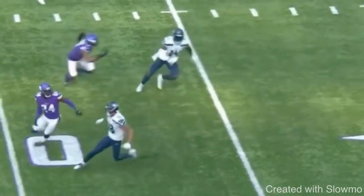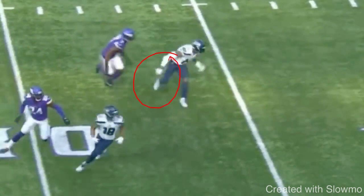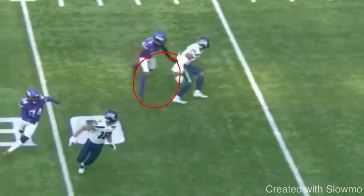Now, Metcalf, when he drops down, you see how he's violent with his hips and his outside foot hooks around. That's what allows him to get out in 2 steps. He hooks that outside foot around and he gets to that 45-degree shin angle. That shin angle right there is what's going to allow him to drive off of that foot and burst back to the inside.